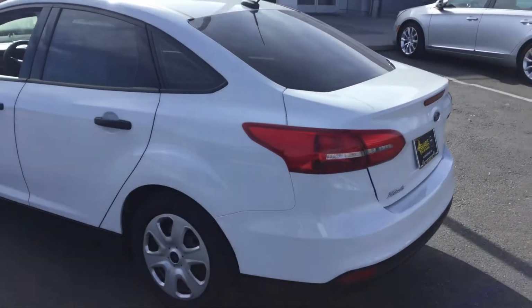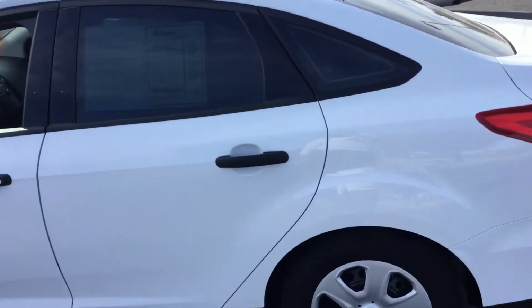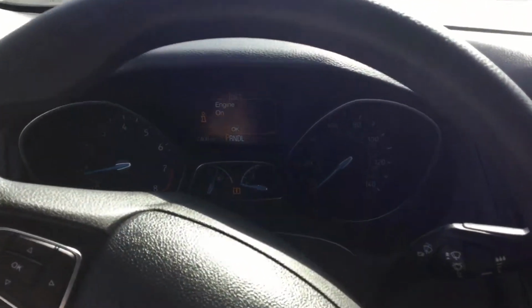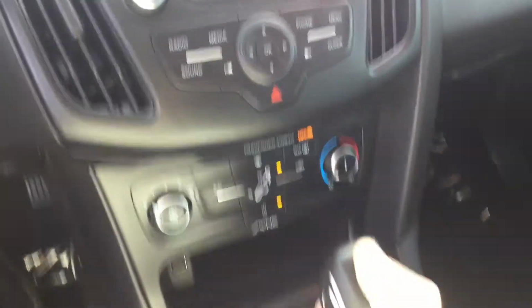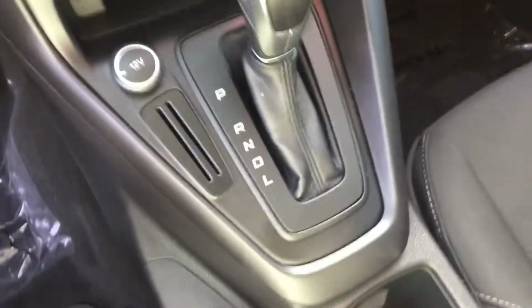Give you a quick little walk around video so you can kind of get a sneak peek at what you're looking at. I know the pictures online don't give you too much on there, but like I said, automatic headlights, Bluetooth, their new display up here for the Fords. Kicking in reverse, the backup camera will pop up. Connection for the USB and your 12 volt outlet. Nice roomy back seat.